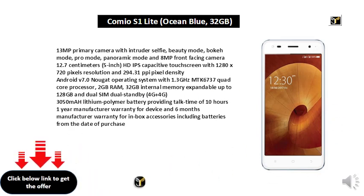K6737 quad-core processor, 2GB RAM, 32GB internal memory expandable up to 128GB and dual SIM dual standby for 4G+ for 4G. 3050mAh lithium-polymer battery providing talk time of 10 hours. 1 year manufacturer warranty for device and 6 months manufacturer warranty for inbox accessories including batteries from the date of purchase.